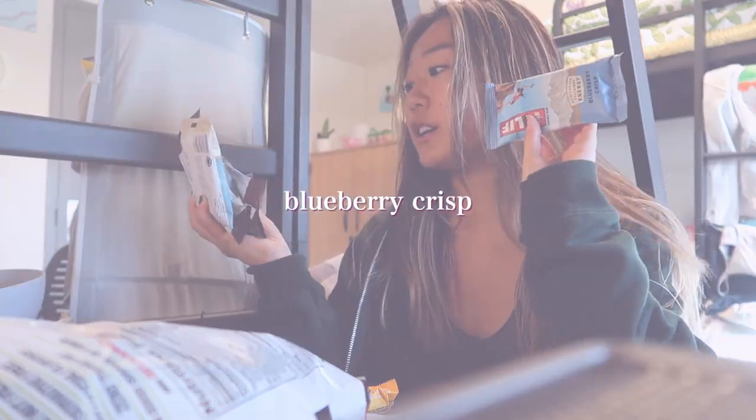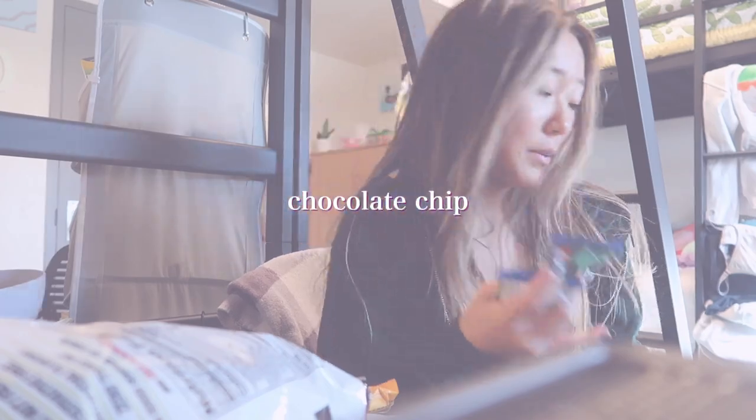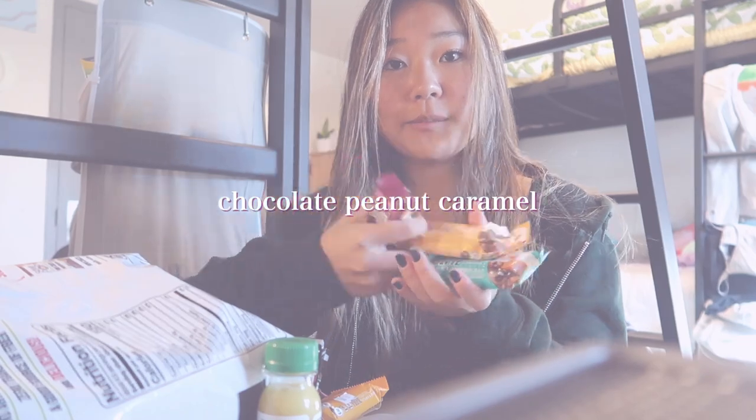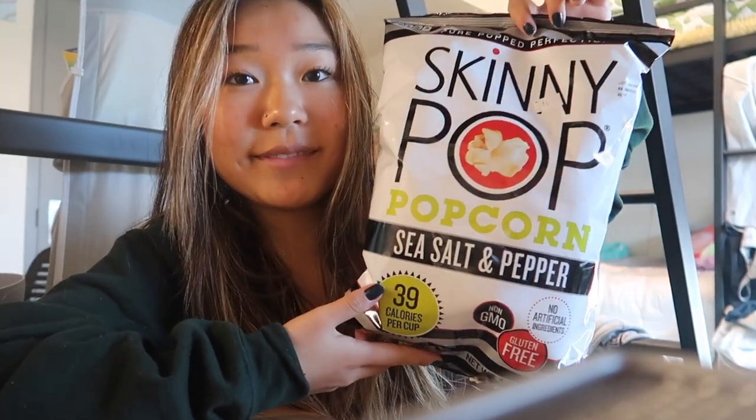A bunch of Clif bars in different flavors. Blueberry crisp, white chocolate macadamia nut, and chocolate brownie, chocolate chip. There's a lot. These Fulfill protein bars, these are so good. They literally taste like candy bars. I got multiple of these in chocolate brownie, chocolate salted caramel, and chocolate peanut butter caramel. Few of those. Special K chocolate peanut butter protein meal bars, salt and pepper popcorn, just for fun.